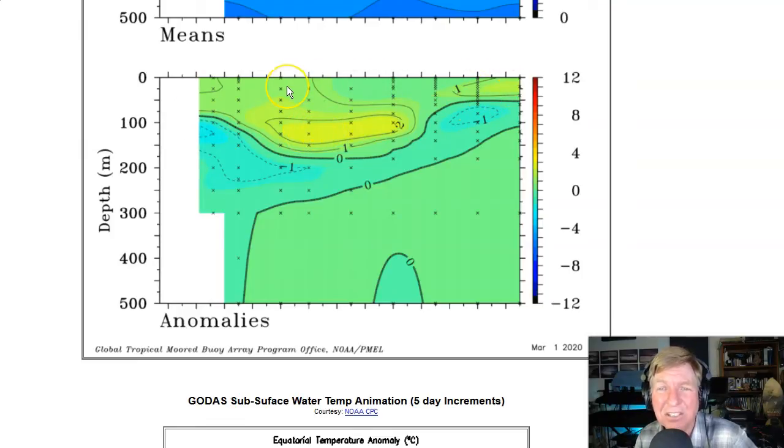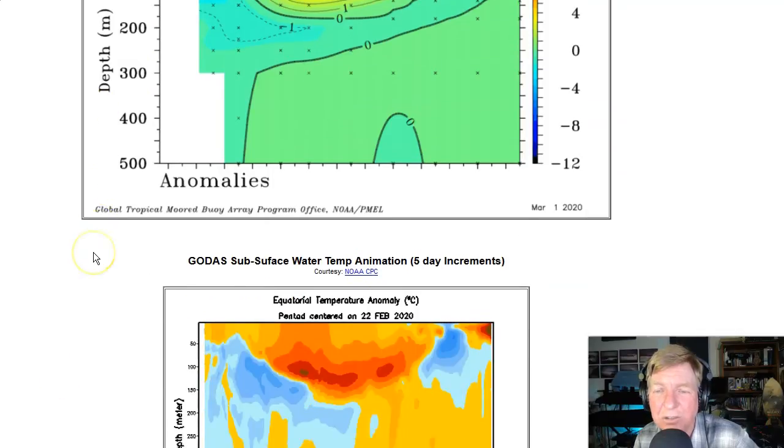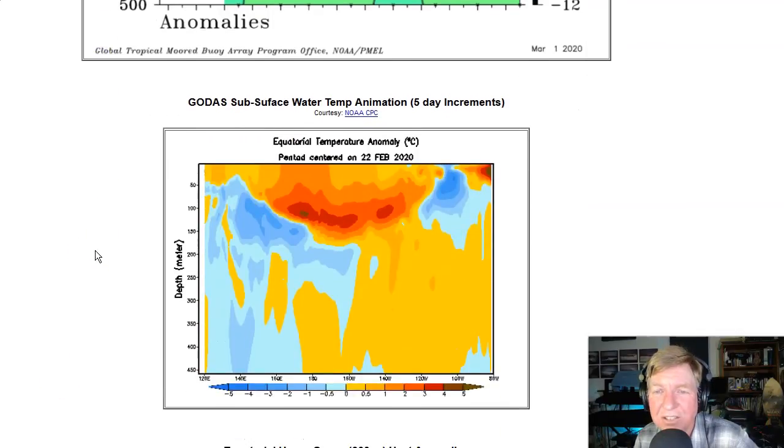And then we look at the MJO and we've got, well, sort of looks like El Nino, but not really. In fact, let's go look at another bit of data. Here, we'll just scroll right down. Here we go. This is another model's view of the temperature profile. It's showing things a little bit warmer.